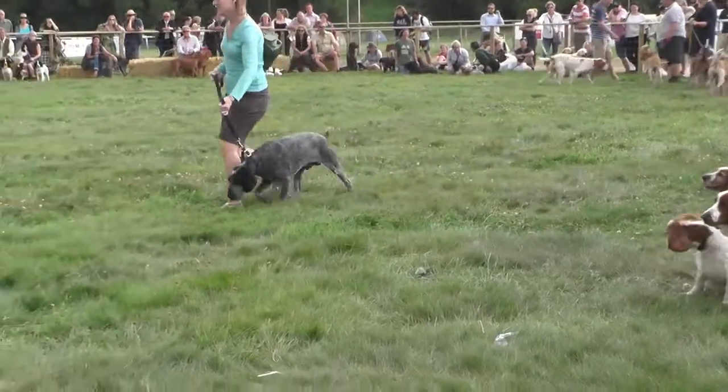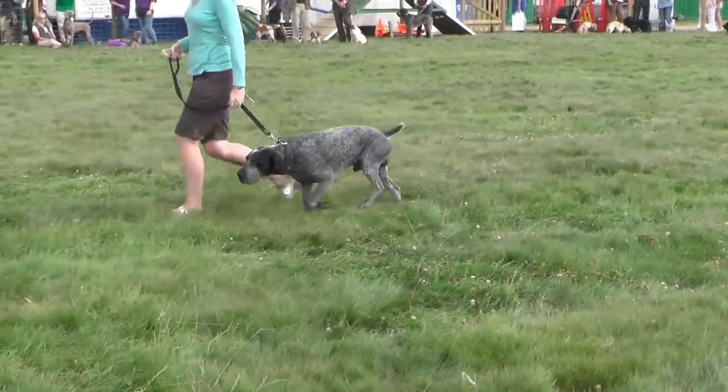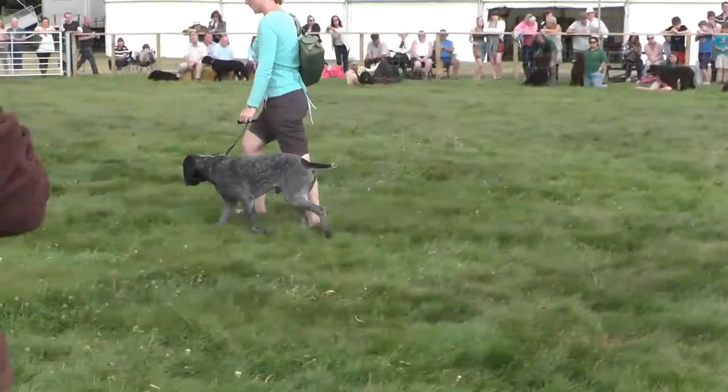We only have one Braque, do we? Two. Ah, okay. This is one of the ancient French HPR breeds. It's been present for more than 2 centuries.